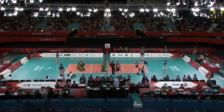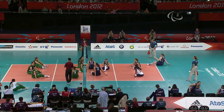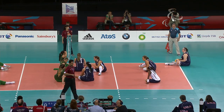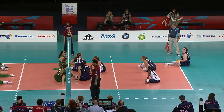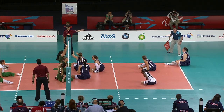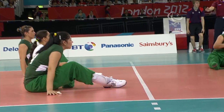So here we have it, the start of the second set. The United States took the first set reasonably easily. It was a comfortable 25-13 win. It took 18 minutes of play to reach that. The United States off to a flying start.